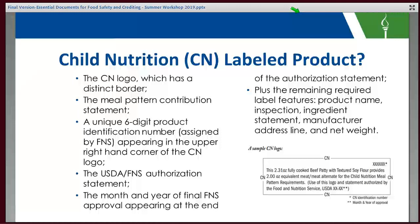Now we will discuss the different elements required to be included within a child nutrition label. The first element is the CN logo. You will see at the bottom right-hand side of this slide an example of a CN logo. The CN logo contains a distinct border with the letters CN at each side of the border. Also required within the CN logo is the meal pattern contribution statement. In this example, the meal pattern contribution statement is: This 2.31 ounce fully cooked beef patty with textured soy flour provides 2 ounce equivalent meat alternate for the child nutrition meal pattern requirements.